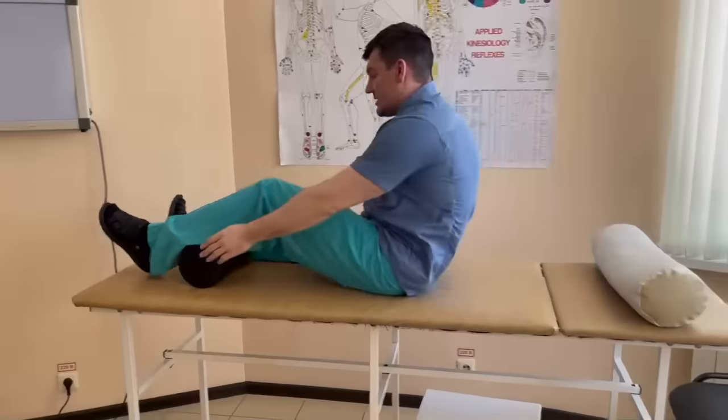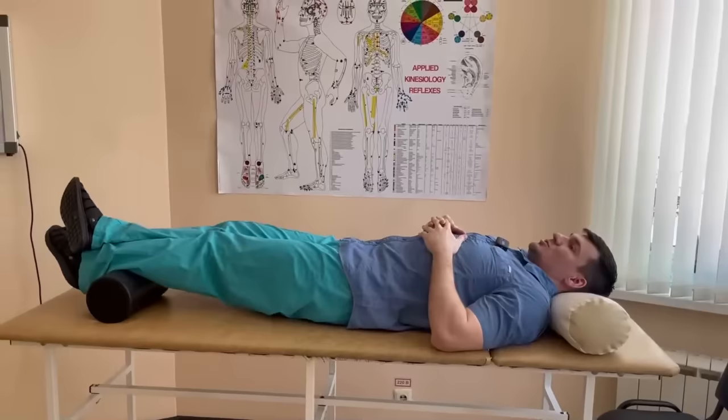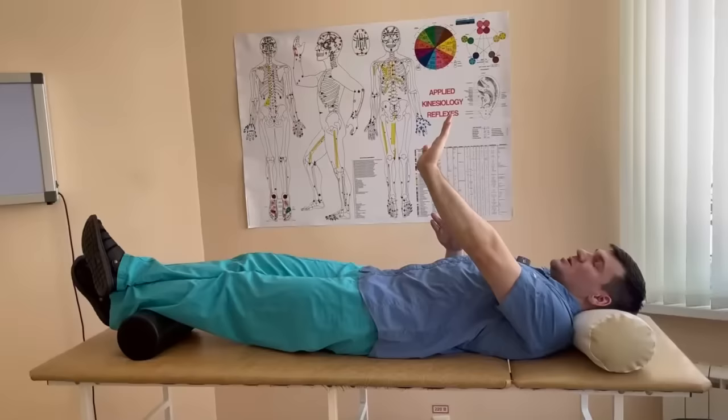If you don't feel much pain, you can increase the pressure by placing your second leg, and here you can add movement. That is, you start to shift your leg a little to one side to the other side. Press on the roller, and you will find there more or less painful areas. Where it hurts more, there you linger longer. And this is how you work through the entire leg.